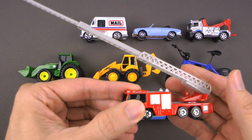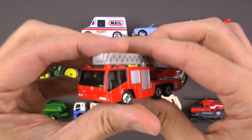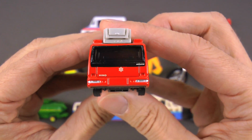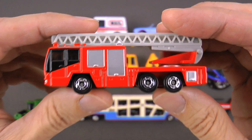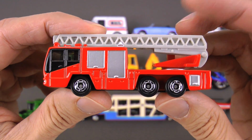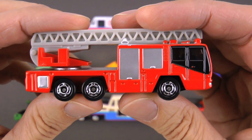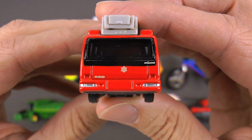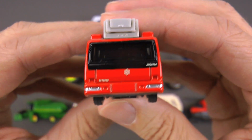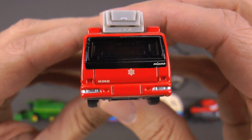Now, this, of course, is really, really wonderful for firefighters because what it allows them to do is reach people and fires in a very tall building. Sometimes the fires are way up high and they have to use this ladder truck. Now, one little hitch with the ladder truck is it doesn't have its own water supply. So it would need to hook up to a fire hydrant or a water tanker truck. That way it can get some water and help put out that fire, you guys.